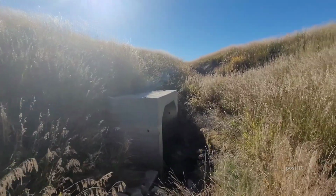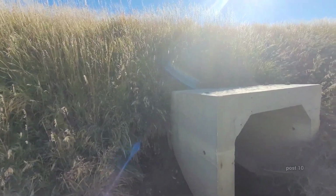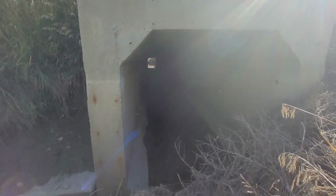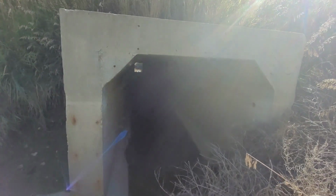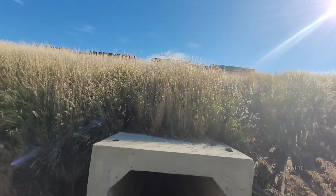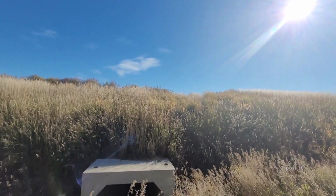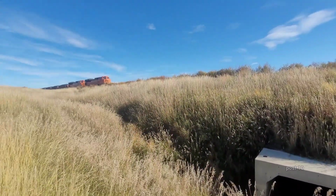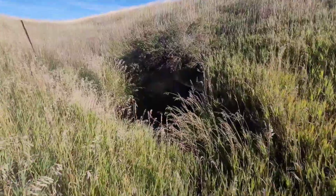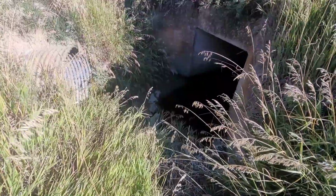Culvert's a lot bigger than I thought it was. That other one back there's probably the same, just filled in with a lot of silt. Ah, that's nice how it's all bolted together. Perfect. And that's the end of the train. And right here is that gap where I showed the culvert entering underneath the roadway.